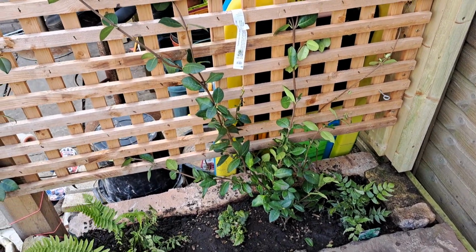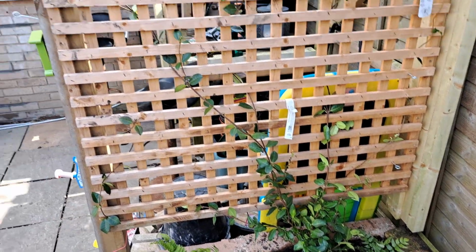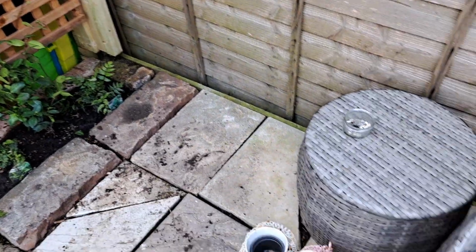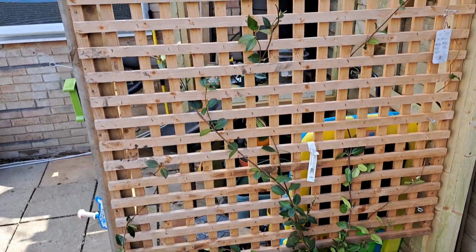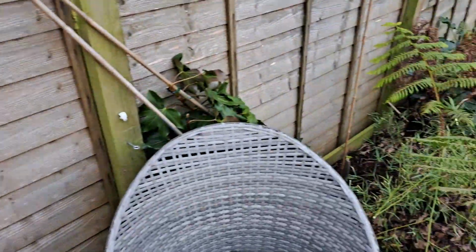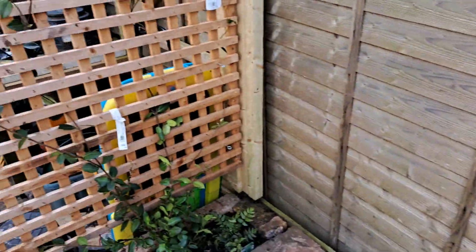That's a Trachelospermum jasminoides, which will grow up there and give me some white, evening-scented flowers, because this is my evening seating area here. The wind will push the scent towards us, and it'll also filter out the wind that comes off the top of that garage and whooshes down here and destroys the tree ferns and Cyathea, which we'll get to in a minute.